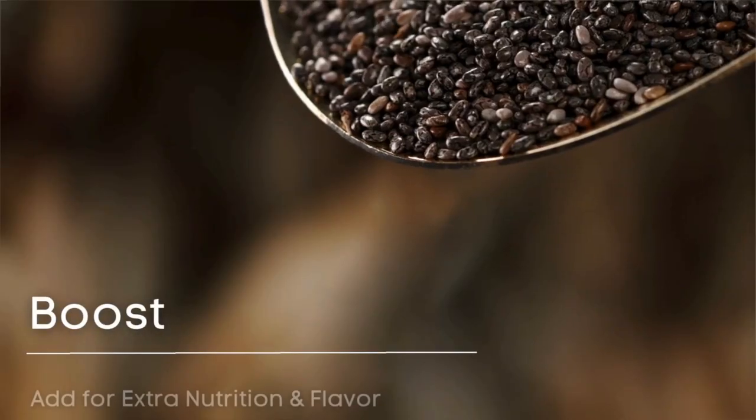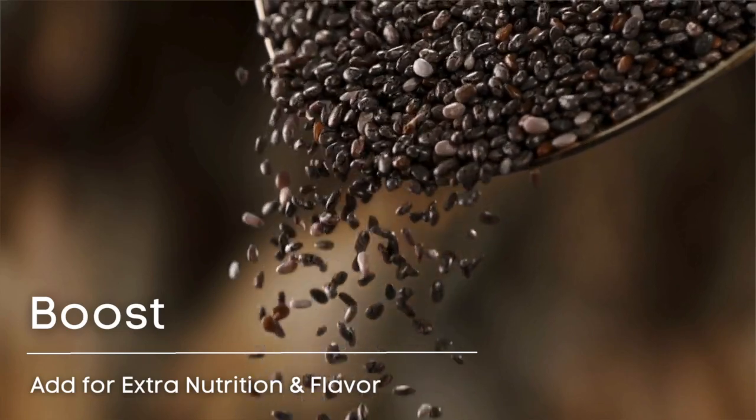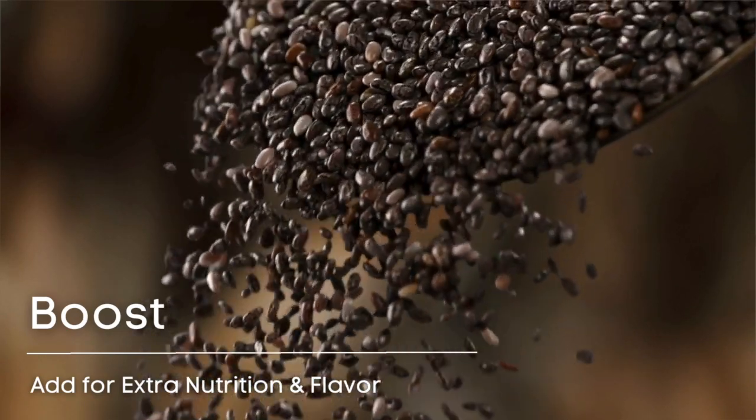And then the boost, it's going to be like the boost of nutrition, the boost of flavor, a little extra texture, anything that you want. Something fun, you can think of cocoa powder, maybe a splash of vanilla, honey, maybe some flax seeds or chia seeds, really anything. Anna, do you have any last tips and tricks with our smoothie building?